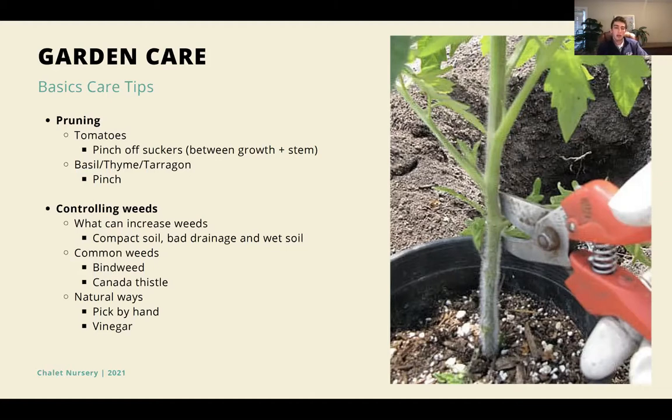Some common weeds that I found are bindweed and the Canada thistle. Bindweed is more of a viney one that wraps around. And this guy is really hard to get rid of because it has a really good root system, and it's really hardy. Once it sets in, you have to actively monitor it. But the best way to prevent that is pulling it earlier, catching it early.